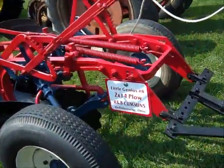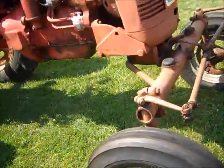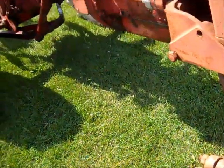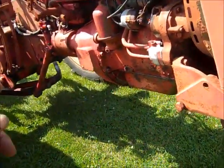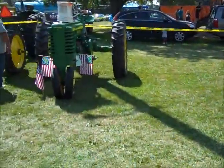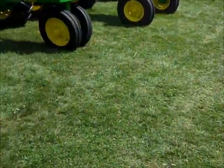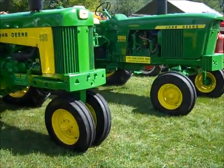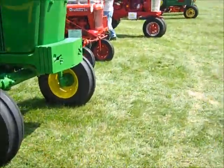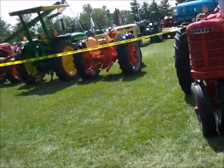There's a plow. I got 100 plows at home too. So what other channels do you watch? Oh, I got one of them plows. Yeah, about like that. I got a mounted plow for one of these. There's a wagon. Some John Deeres. I thought so. All right, let's go to the next row.